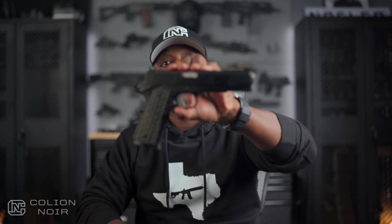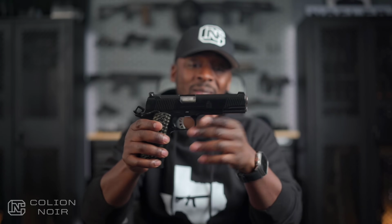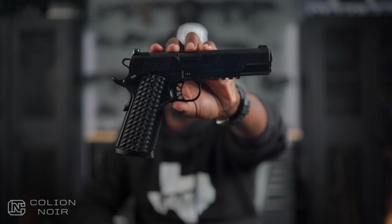Now, as of right now, if I had to rank my favorite version of the new TRPs, it would have to start off with the full size without the rail being last, because I need a rail. I like the rail. Don't get me wrong. This is a nice, sleek silhouette, but I need a rail. And then after that, it would have to be the all black with the rail in the full size 5-inch version.